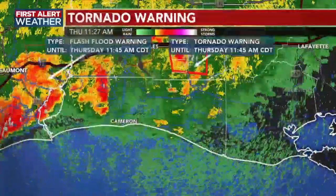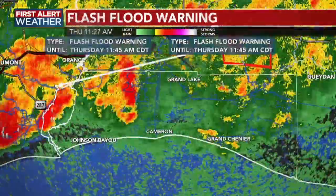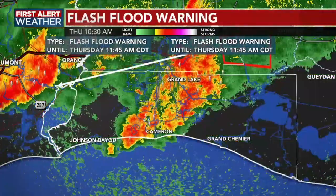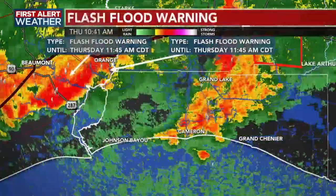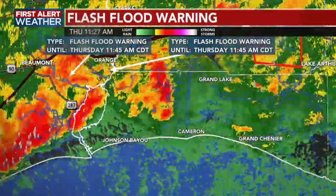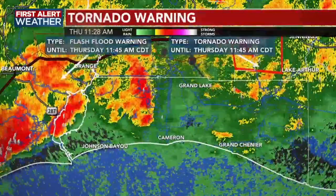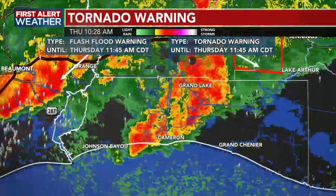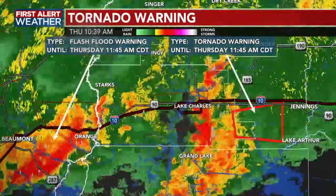We'll start over in Cameron Parish, where we do have, again, a lot of that shower and thunderstorm activity, including some heavier thunderstorms now moving through the Hackberry area and across the Sabine Lake. So that activity in the western part of the parish near Sabine Lake will likely be near the Johnson Bayou area within the next half hour. And that thunderstorm in Hackberry is on track to make its way through the Grand Lake area, likely within the same amount of time.